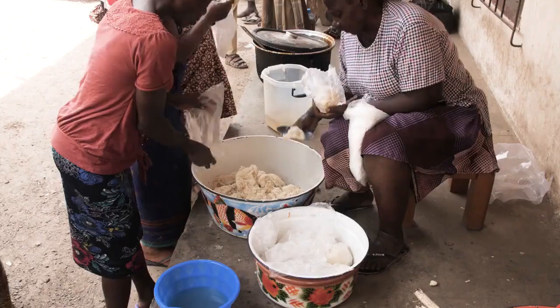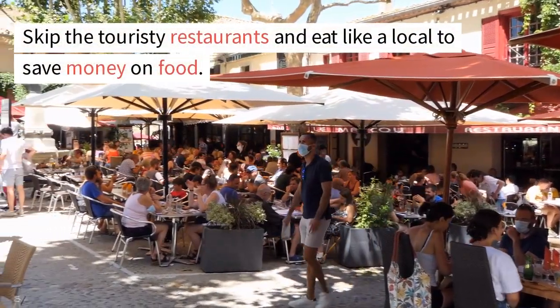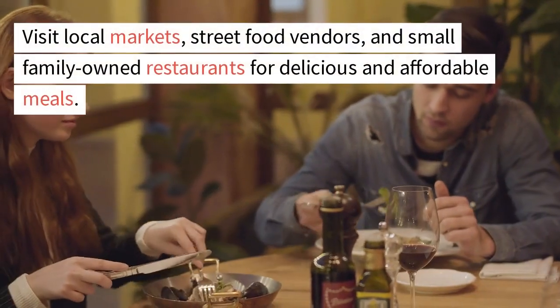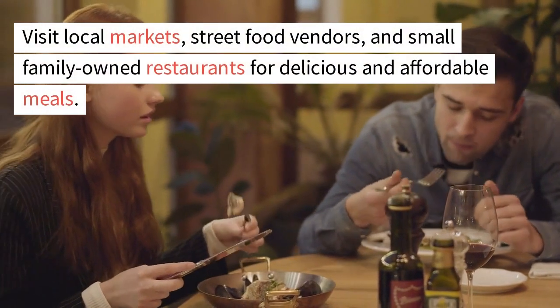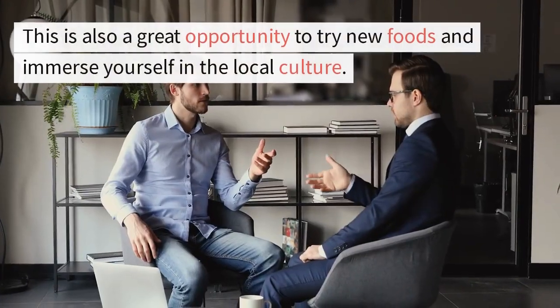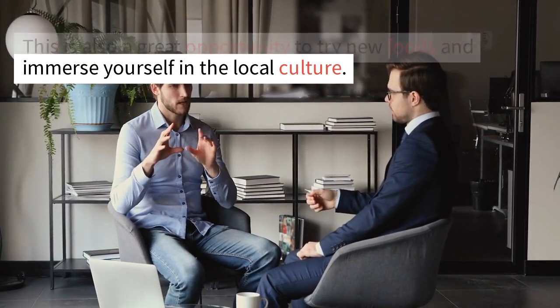Step 5. Eat like a local. Skip the touristy restaurants and eat like a local to save money on food. Visit local markets, street food vendors, and small family-owned restaurants for delicious and affordable meals. This is also a great opportunity to try new foods and immerse yourself in the local culture.